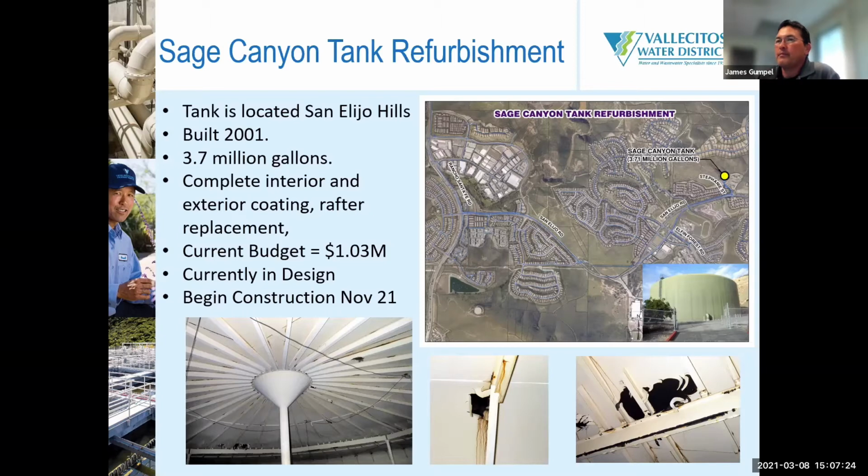But this one was built in 2001. I assume there hasn't been anything done to it. No, this is the first time for this tank. All right. And you said we dive them every 2 to 3 years. Are we on a schedule for interior and exterior?